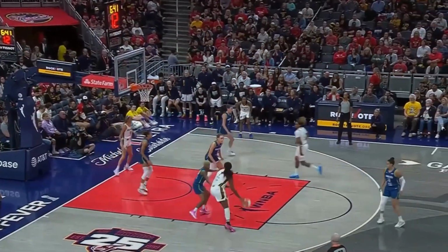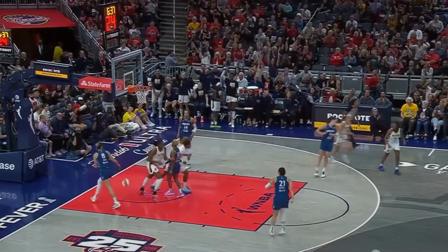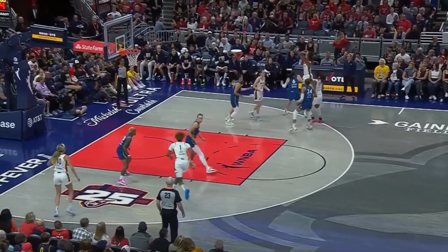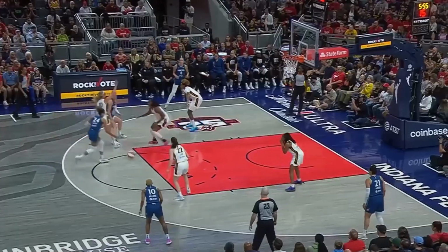The back-and-forth action continued as Kelsey Mitchell, one of the Fever's top players, knocked down a deep three, showing the Lynx that Indiana wasn't slowing down. But Minnesota wasn't going away easily. Collier fired back with a smooth jumper, keeping the Lynx in the hunt.